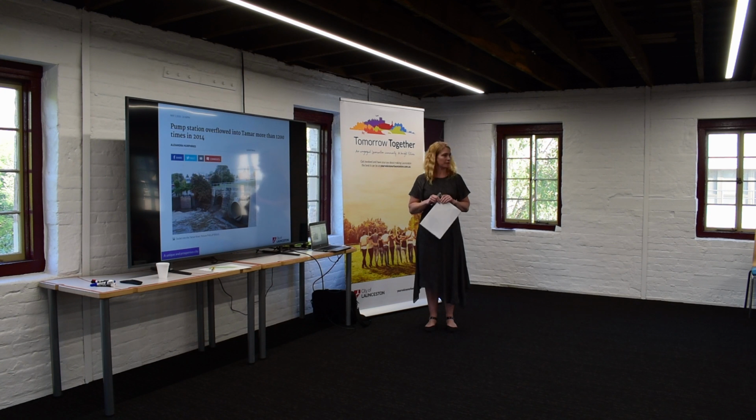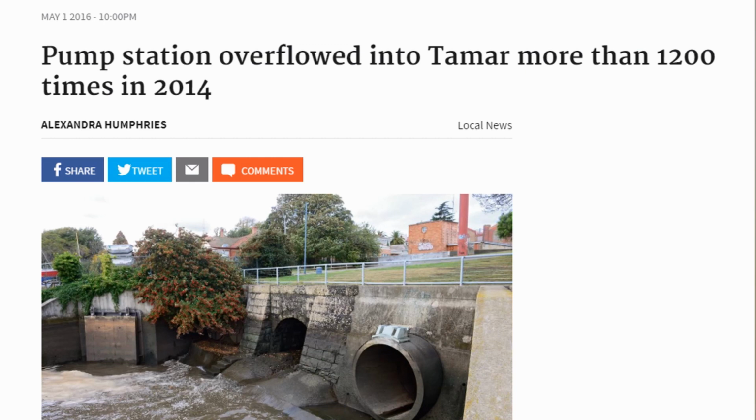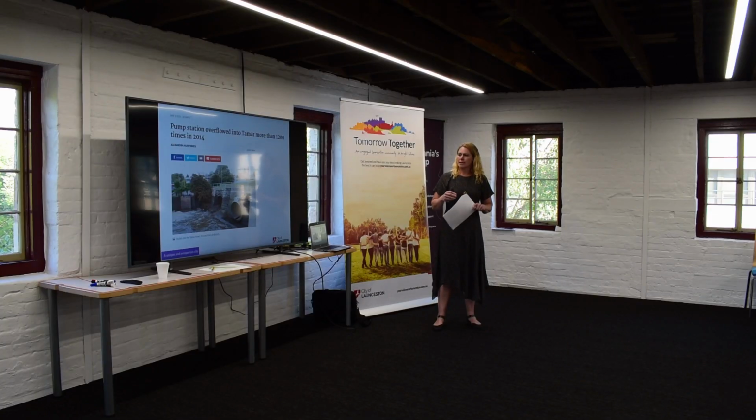So I've got one more misconception before I move on to a bit more about sediment, and that is the combined system, because that one gets a run pretty often too. This was an article from 2016 that we had more than 1,200 overflows into the Tamar. We've had our premier say that we've had 1,000 sewage spills in a year, and it's unacceptable and it's third world. And when we talk about 1,200 overflows, we're talking about pump starts. There are 15 combined system overflow sites around Launceston, and each one of those has multiple pumps inside it. So Margaret Street has 8, I think, big pumps inside it. So every time one of those pumps turns on and turns back off again, that's a pump start. So that's one in that 1,200.